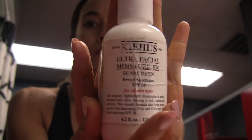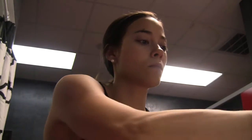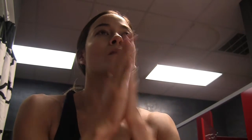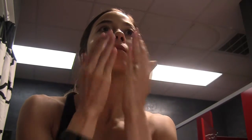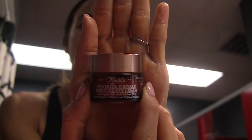Then I make sure that I moisturize, and I use Kiehl's products, and I make sure that there's SPF in it. So this one has SPF 30, and I just apply it to my face and also my neck. And then the next thing that I use is an eye cream. It's also Kiehl's brand, and it's the powerful wrinkle reducing eye cream, and I put that right under my eyes.